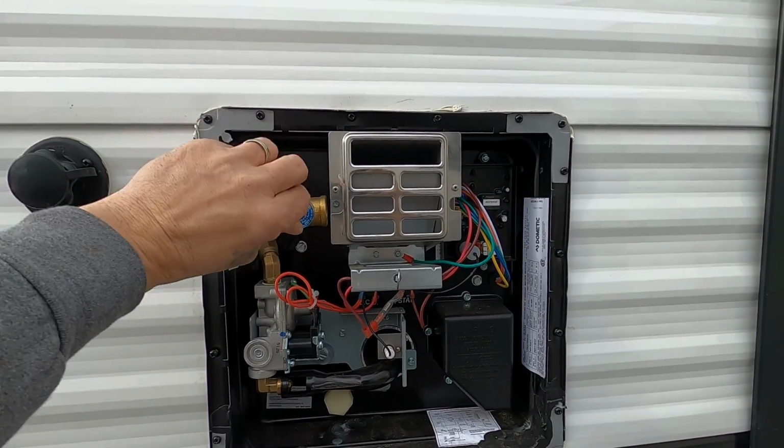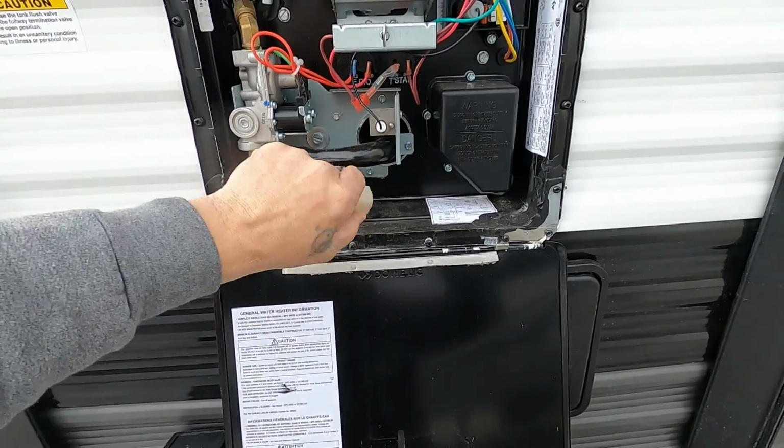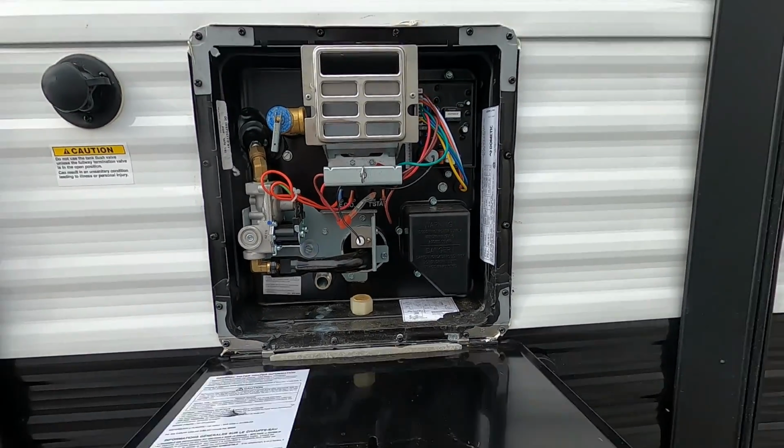Once that's done, put this handle back down. Otherwise your door won't close. And then you can remove your drain plug to get the rest of the hot water out of there.